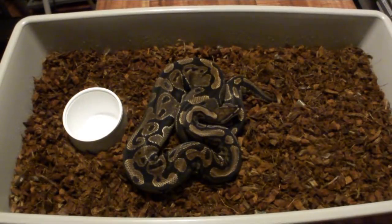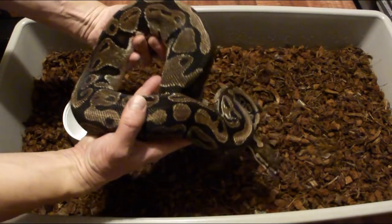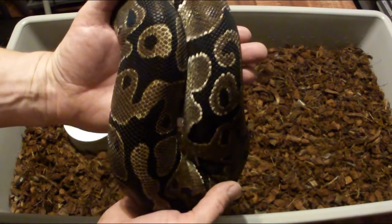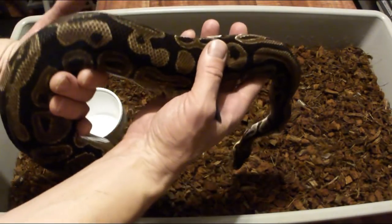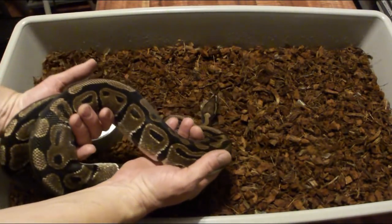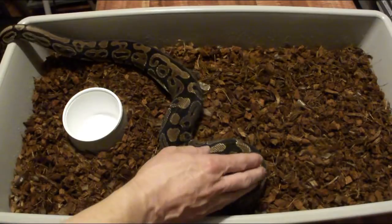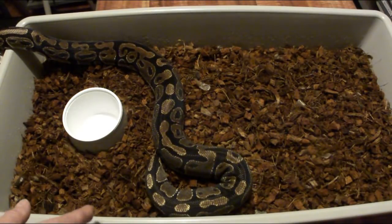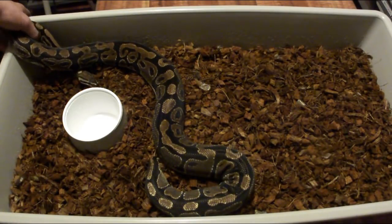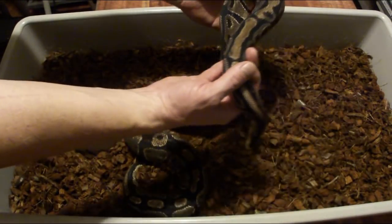Alright, so this is what I'm talking about when I talk about a normal ball python. This is what they look like in the wild. If you were to go out and catch a ball python, it would look pretty much exactly like this. They're pretty close, I would say, all the normals. You can definitely tell a normal from something else. Normals are very, very useful for breeders. If you're a breeder and you're not using normals, I would highly recommend getting a normal or two, or kind of looking around at some.